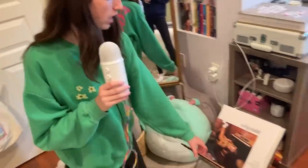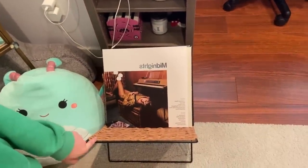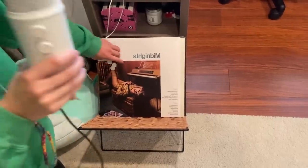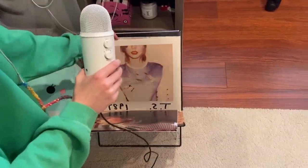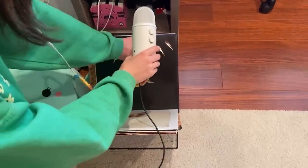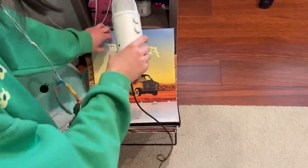And then right here I have this record holder. It is, what was this actually for? It was for something different, but my mom thought I could use it for records. I have Midnights, 1989. The one from Black Panther. Shawn Mendes.